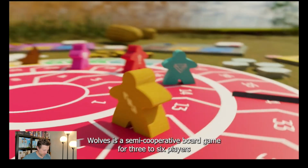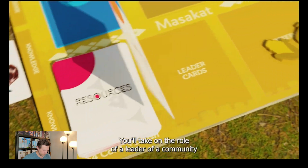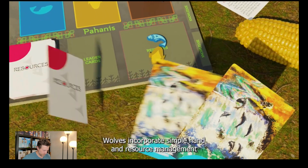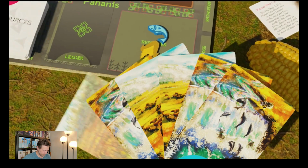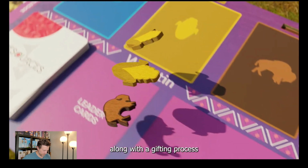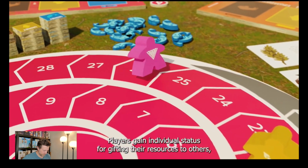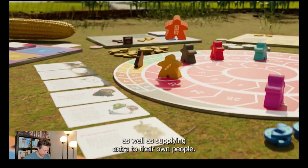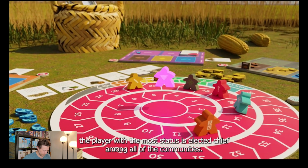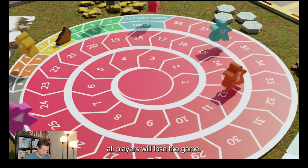Wolves is a semi-cooperative board game for 3 to 6 players from the makers of the award-winning role-playing game, Coyote and Crow. You'll take on the role of a leader of a community attempting to gather enough resources to survive through the winter. Wolves incorporates simple hand and resource management with push-your-luck mechanics. Along with a gifting process where resources are not bought or traded, they are given away freely. Players gain individual status for gifting their resources to others, as well as supplying extra to their own people. If all players survive through the winter, the player with the most status is elected chief among all of the communities. But if any community fails to have its needs met, all players will lose the game.